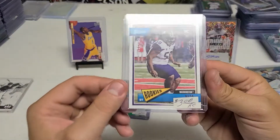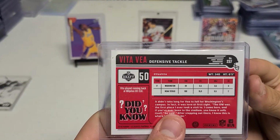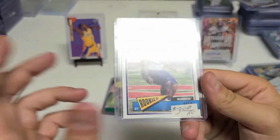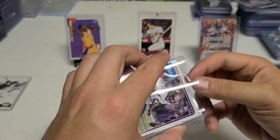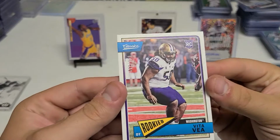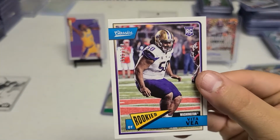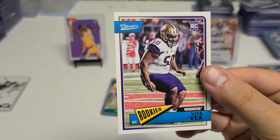So we have, I think it's Vita Vea, maybe Vita Vea. I think it might be Vea, but solid player. I think he plays for the Buccaneers. $3. I think he was one of the voted best players under 25. He made that list for defense, so had to pick that one up.